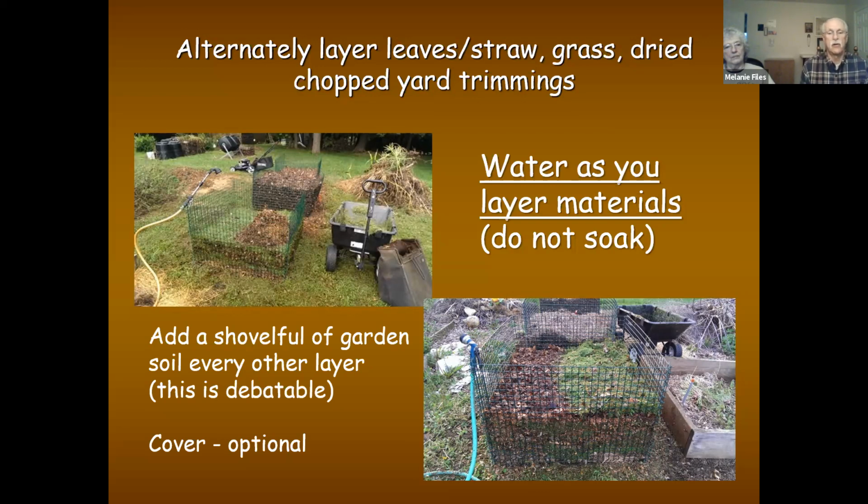One thing you don't ever need to do is go out and buy what they call compost starter, because all you're doing is essentially buying compost. Somebody's selling you a small jar of it, and you're supposedly adding critters to it that you don't need. That's just a waste of money.